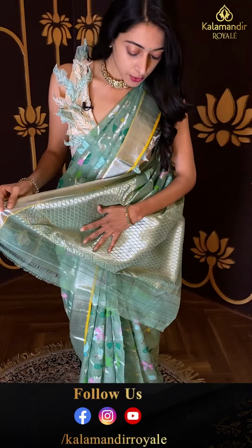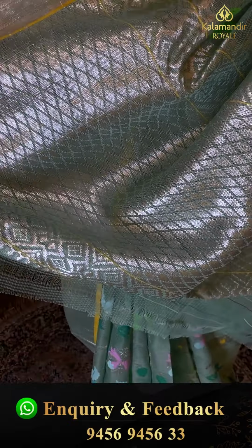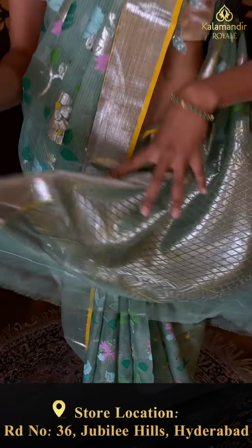And moving on to the pallu, a pretty pallu. It has brocade detailing all over in silver Zari. And this pretty saree comes with a self color combination blouse. I'll just give you the pricing details of this very beautiful saree. Pick it as soon as possible.